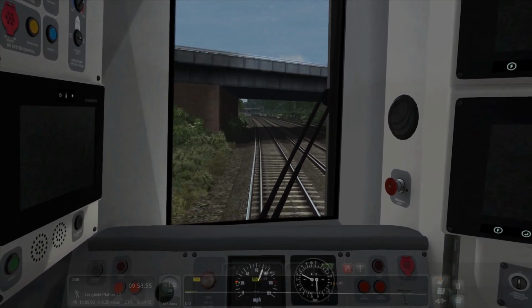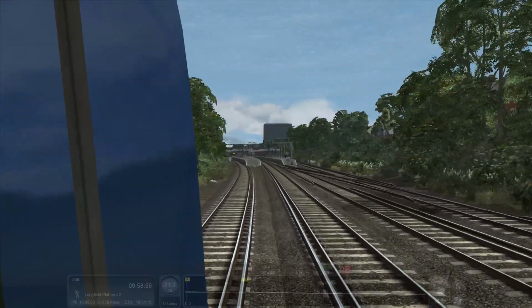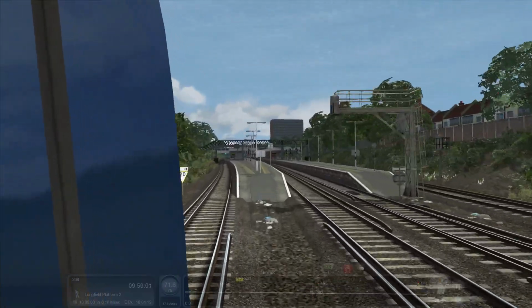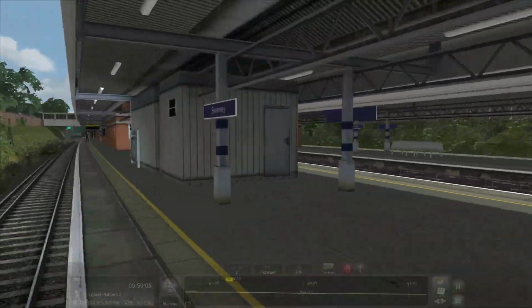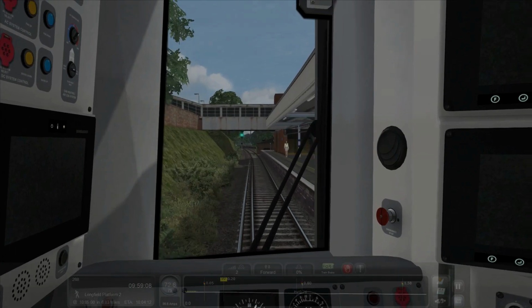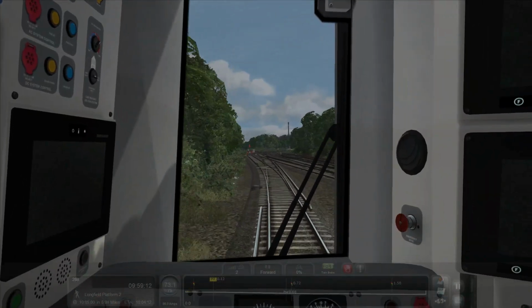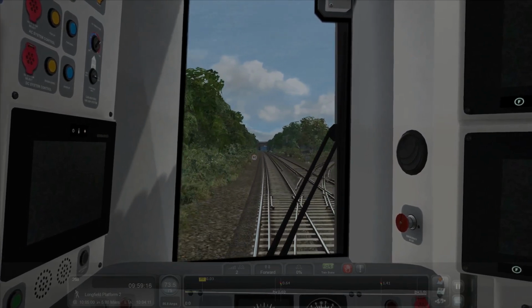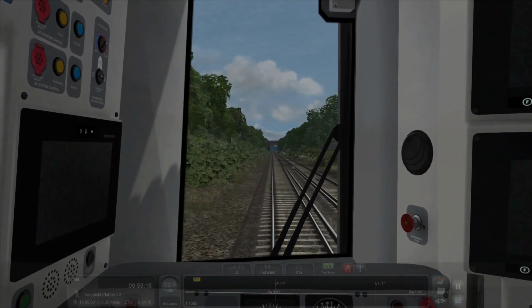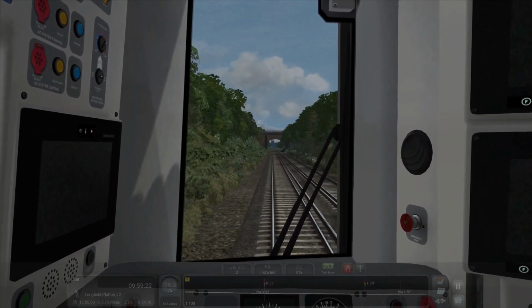What's this here? Swanley already? Swanley, I believe. We are indeed at Swanley. There we go. It's fun. It's the origin point of this route. If you look at the coordinates, the latitude and longitude is Swanley, and it's the same for London Faversham, South London Network, North London Line. It's all Swanley. It's the heart of Train Simulator. It really is. Right, there we go.